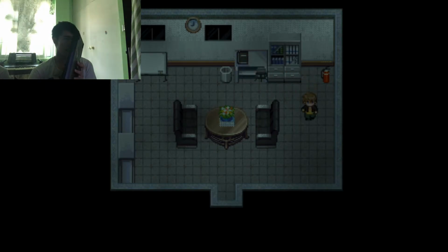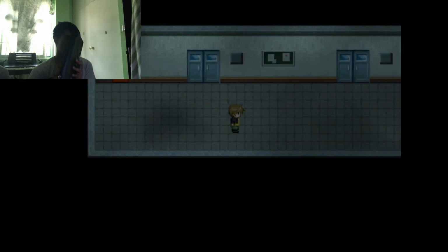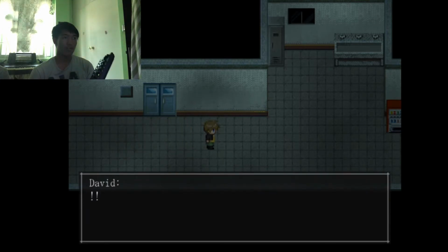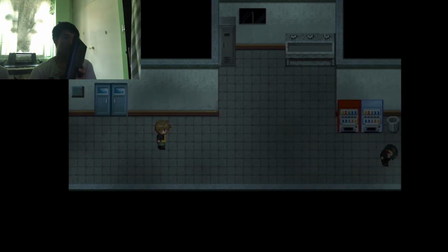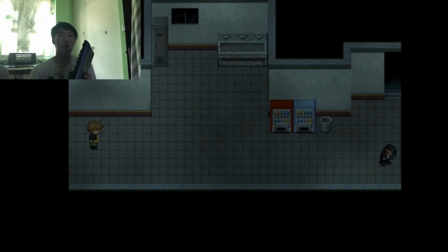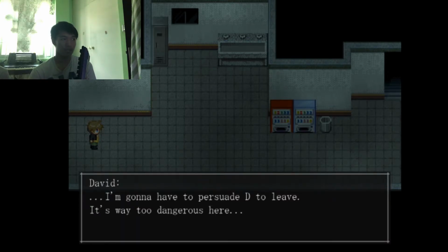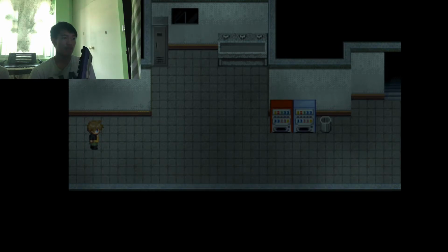So if I get out, maybe there's a proof. But there's nothing. I think there's a jump scare. Now I don't know. Wait, what? Oh! That monster's still wandering around. Is he looking for me since he couldn't kill me? I'm going to persuade D to leave. It's way too dangerous here. I'll look for him.